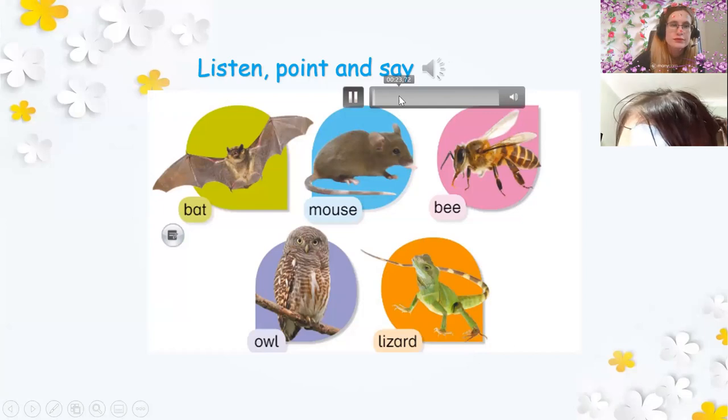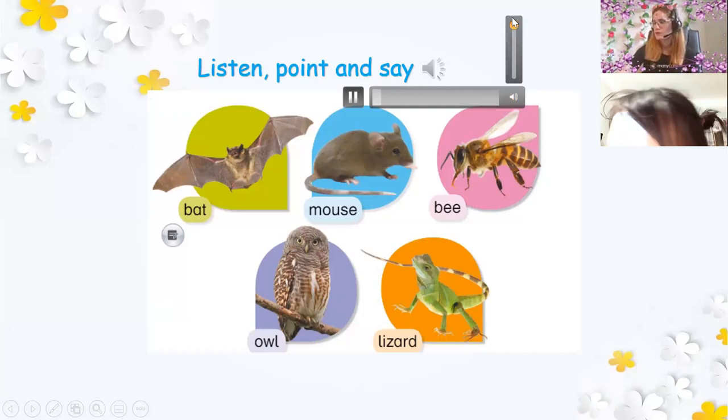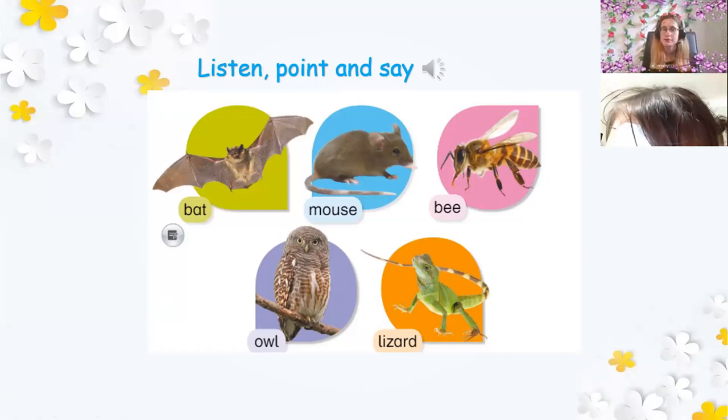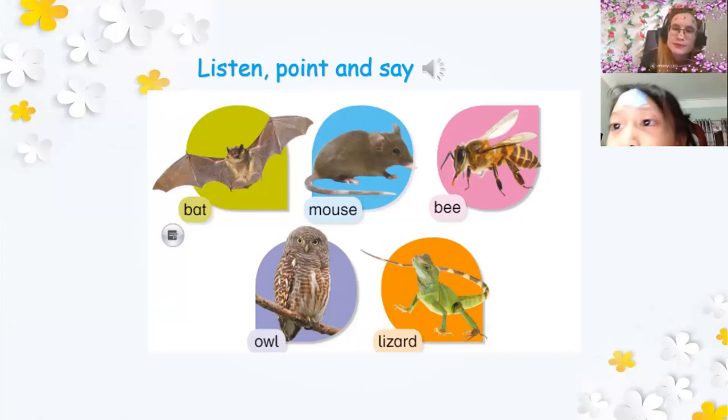Unit 4. Animal Fun. Lesson 1, page 32. Listen, point, and say. Bat. Bat. Mouse. Mouse. Bat. Next one. Mouse. A mouse. Good job. Mouse. Good work.